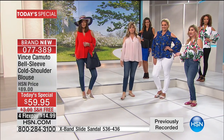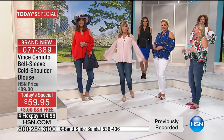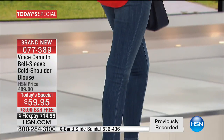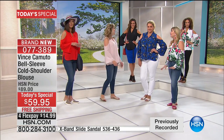I live in New York City. We don't have a beach near us or anything. So we need nice tops that give us that coverage, that's not a t-shirt, that we can dress up or dress down no matter where the day takes us. For me, this is going to the grocery store and going to a cocktail party. Absolutely. Anywhere you wanna go.